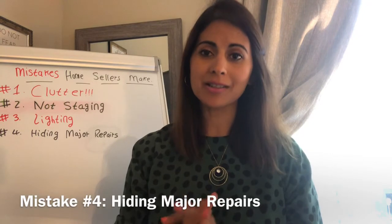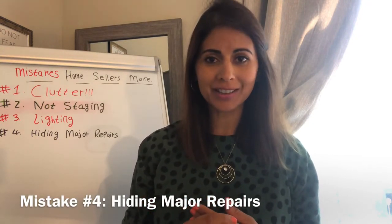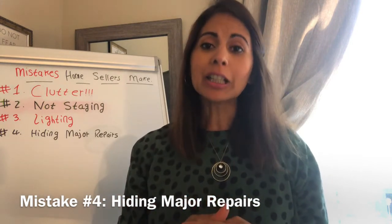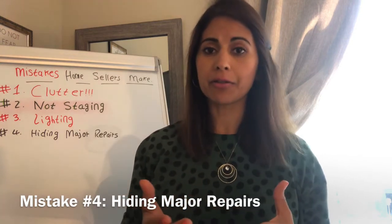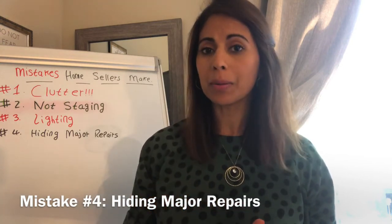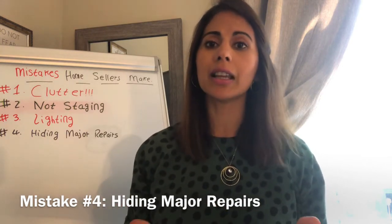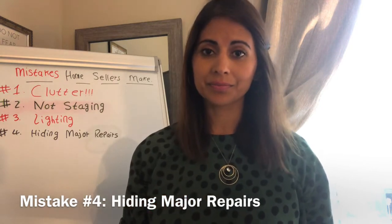Hiding major repairs is a big mistake. You think your buyers won't notice the roof leak? How about the bug problem? Well, guess again. Most likely, your buyers will hire a home inspection after they're out of attorney review. If a major problem comes up during the home inspection, it could delay the closing, even terminate the whole deal altogether.